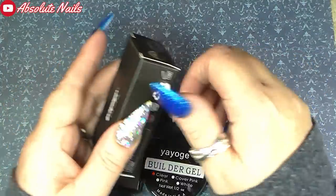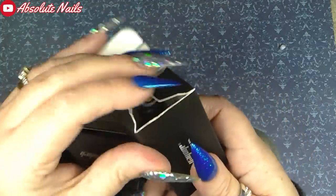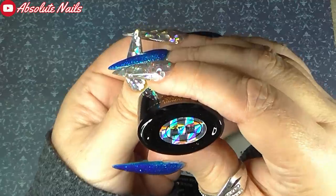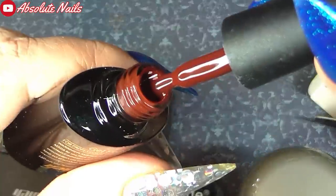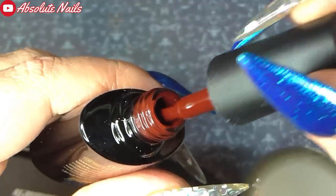Right, down to the nitty gritty. They do gel polishes, which I was really surprised about. So let's have a look at these. This one, I don't know if you can see that, says red wine series. This is like a brown color, a browny red color. I will test these out and we'll have a look at how good they are.